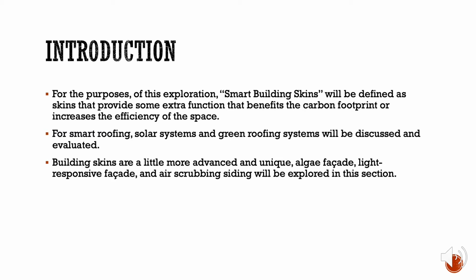These smart skins, or smart building skins, are examples of the cutting edge in regards to sustainability efforts and integrating technology into as much of a building or home as is possible. For the purposes of our exploration today, we're going to define a smart building skin as something that provides extra function and benefits the carbon footprint, mostly by increasing the efficiency of the space, energy efficiency.